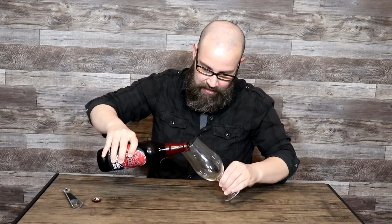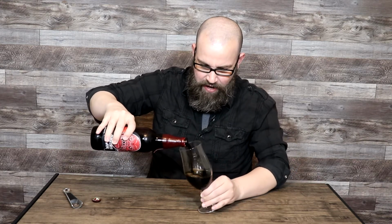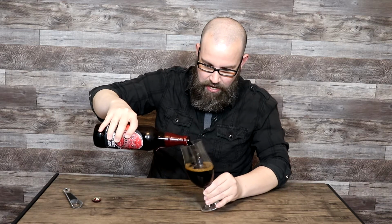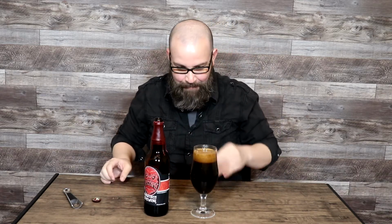I'm imagining it's going to look similar. Yep, just the same. Very, very dark, very, very thick. So I'm going to actually be a bit more aggressive with my pour on this one. Last one already did a pretty nice head. I'm going to back off, give that room to work its magic. Yeah, that did a great job.